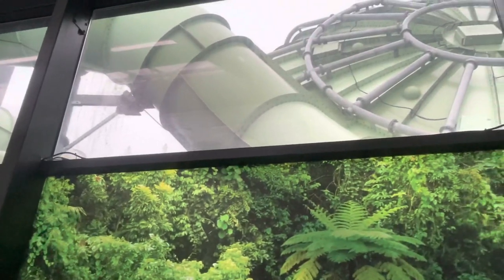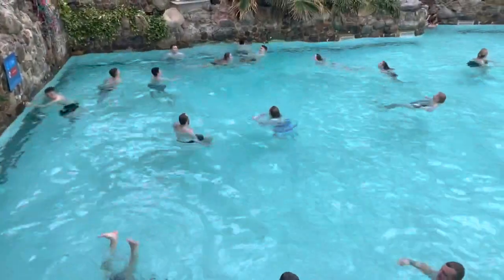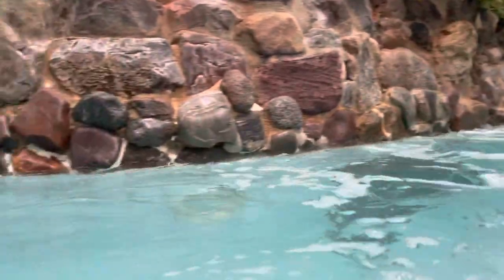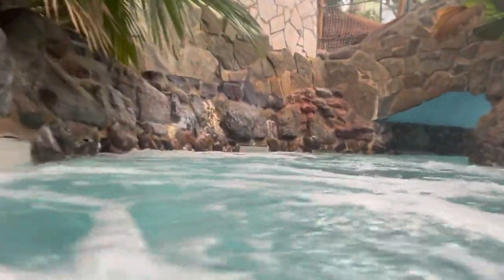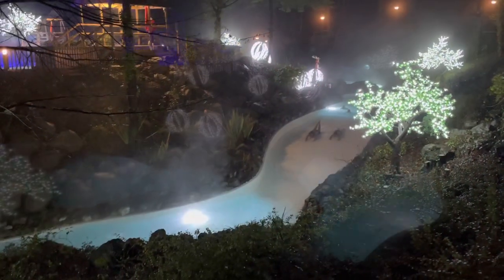Now, I wasn't allowed to film on this beast of a slide, but it's absolutely a must-do. The main pool also has intermittent waves, although a little bit tame. Woohoo! By night, the whole experience is completely unique, so you have to come back again.